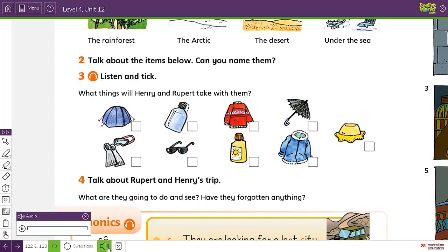Listen and take. Pupil's Book, Unit 12, page 122. Activities 1 and 3. Listen and circle.